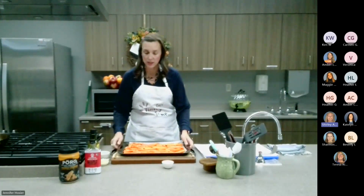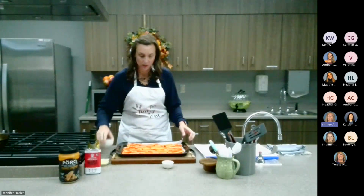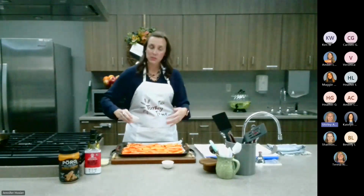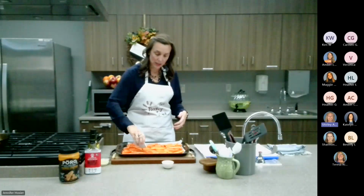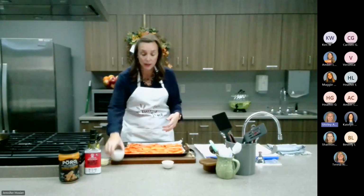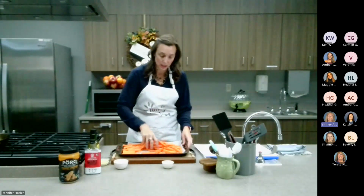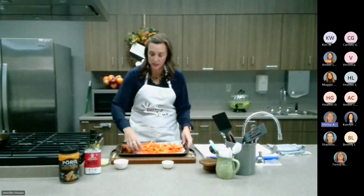So I've got my tray here of already pre-cut carrot sticks that Amber so kindly did for me. I'm just going to drizzle this oil here on top. We want to give a bit of a coating there so that the seasonings will stick to the carrots, because we're going to do some seasonings here.